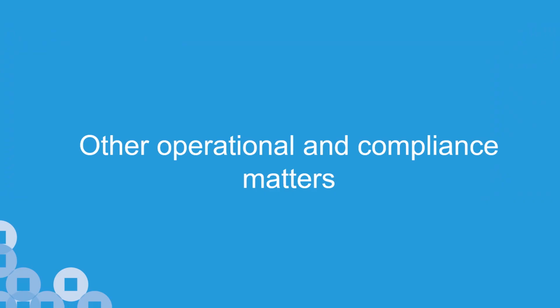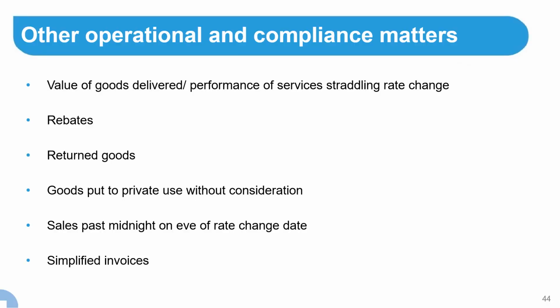We will now move on to highlight other operational and compliance matters that GST registered businesses should take note of. In this final section, we will highlight some operational and compliance matters that will be useful for your business as you prepare to implement the GST rate change. We will cover the topics as listed on this slide.